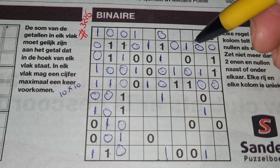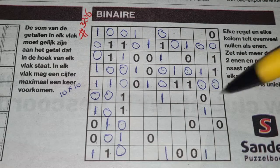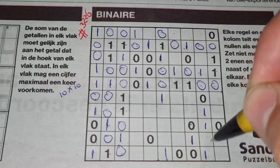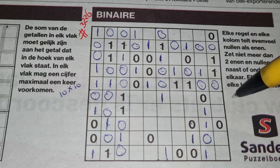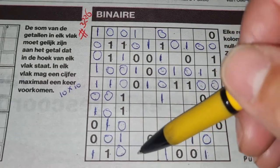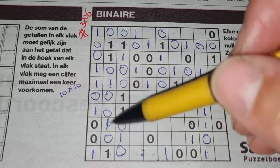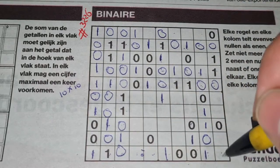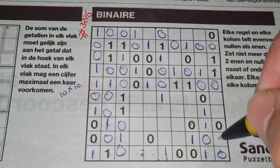And then between 2 O's comes a 1. Between 2 ones comes an O. And I know between an O and a 1 with 2 empty boxes, there's always an O and a 1 there, but I do not know in which order. So we have the first one, second a 1, the third one, fourth one, and the fifth one. So this box should be an O. 1, 2, 3, 4, 5 O's. So the rest are ones.